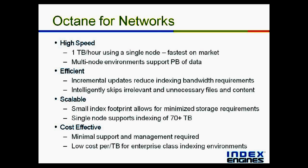But in terms of Octane for networks, Octane is the name of Index Engines' platform, and the network component to it is designed to support enterprise-class deployments. It's incredibly high speed. It's the fastest indexing platform on the market. So when we say indexing, it's going to point to one of your filers or servers or even a desktop and be able to index that content.